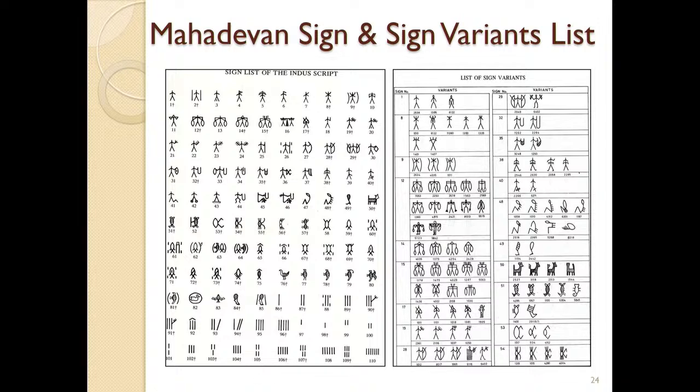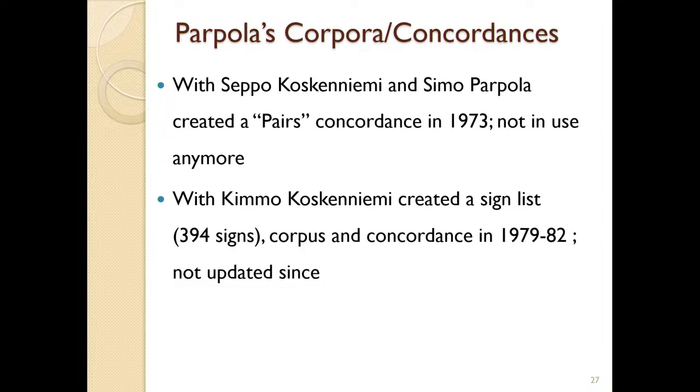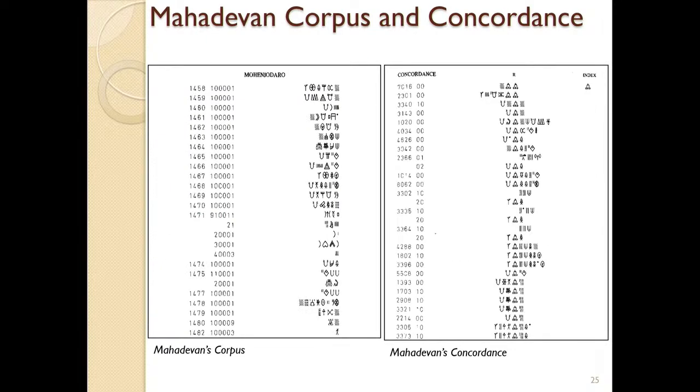On your right, you will see the sign variants that he had noted. These three he had categorized as sign number 1. That's how it goes. Again, on the left side, you see the corpus created by Mahadevan. Oh, sorry. This is an indication of an unclear sign. So he was not able to read it properly, or it was damaged or destroyed, that section of the text.